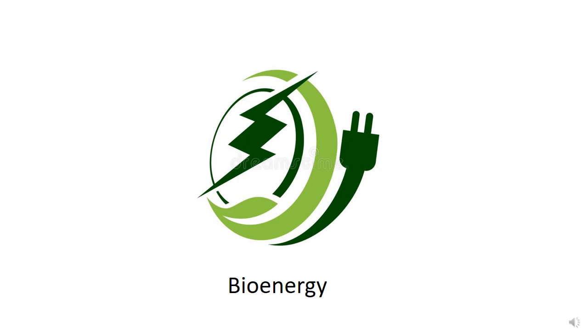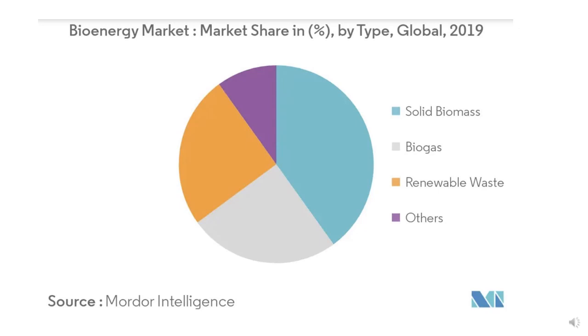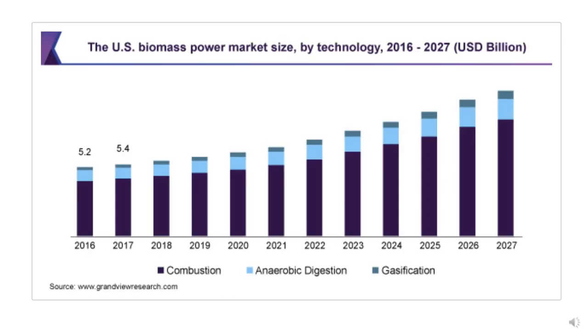Let's take a look at bioenergy. So there are different types of bioenergy, but in 2019, the largest sector was solid biomass, followed by biogas, and then renewable waste and others. So for U.S. biomass power, if you look at how it's been increasing, there are three different ways to get energy out of biomass. You can burn it, you can do anaerobic digestion, or you can do gasification and then burn it. But by far the most common way is to create fuel and then burn it. And you can see that there are only slight increases in the amount of biomass power being generated each year in the United States, but it's slated to increase slowly over time.